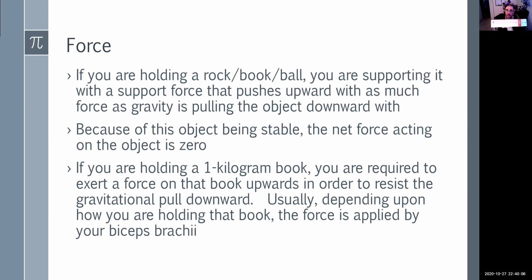I can increase my resistance against gravity by moving the book, right? I can decrease it by letting gravity pull me down. But if it's just sitting here like this, the net force acting upon this book is 0 because I'm pushing up, it's pushing down, and the book stays where it's at.